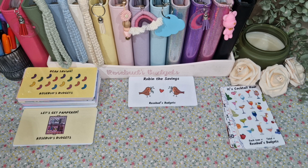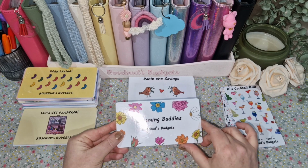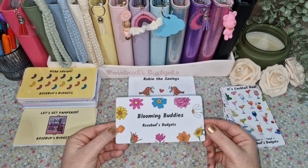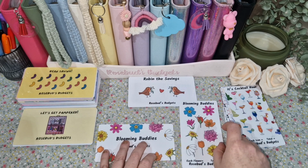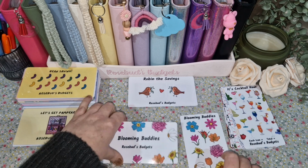So then we have Blooming Buddies. And again, I love this. It's got my own images on it. You've got your sunflower, forget-me-not, yeah. So we have that as the front and this as the tracker. And the one that is colourful is a pale green on the background. So that is that one.